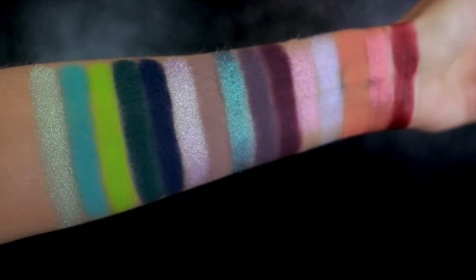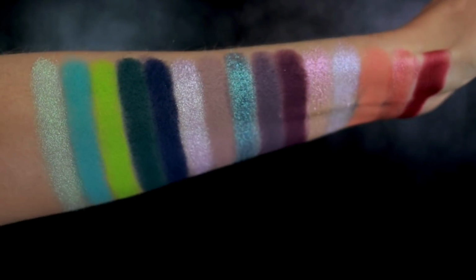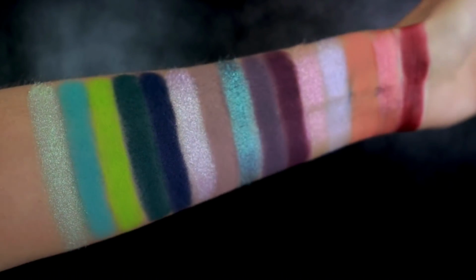They perform beautifully. Also, along with these deep mattes performing beautifully and blending out gorgeously, these shimmer like duochrome things, are you serious? Are you freaking serious? I will put Angelica swatches up so that you can see just the utmost gorgeousness of these shades. They are incredible. I am loving this so much. This is what I'm wearing on my eyes today.